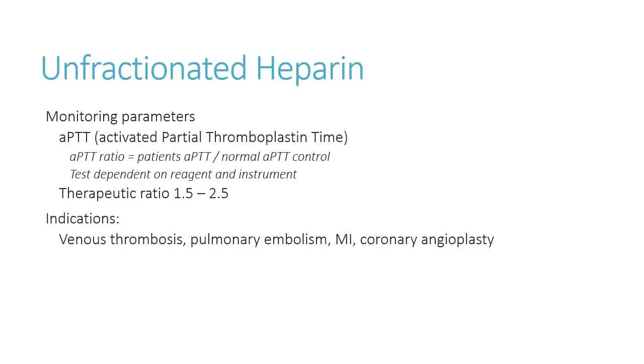Now, where are we going to be using this? If a patient already has an active clot, say they have a venous thrombosis, they develop a pulmonary embolism, they're having an MI, or angioplasty where you're worried about them clotting off, these are all cases where you want heparin on board. These are actual treatments. We're trying either to start to break that clot down, or to prevent that clot from getting any bigger.